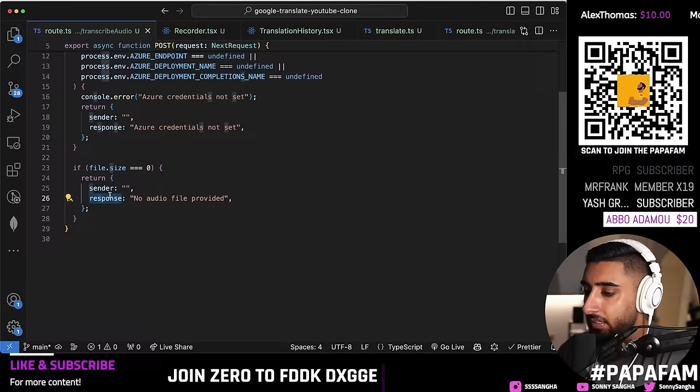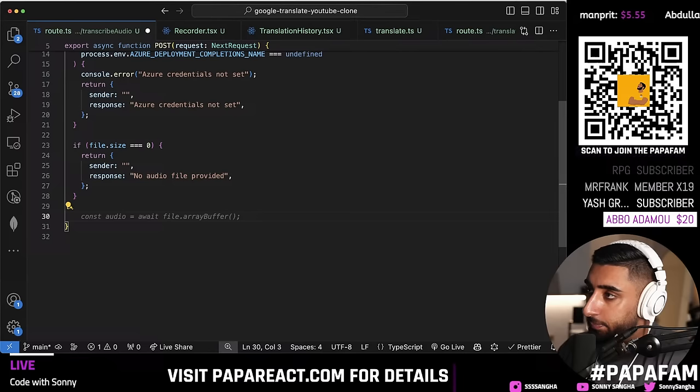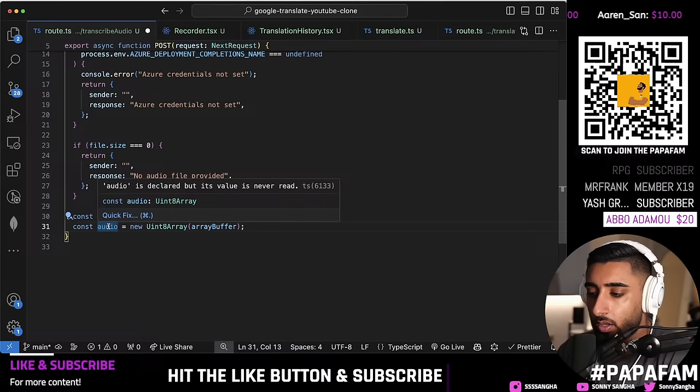I mean, here you can really change this up to be text, nothing, text could be blank and so forth. And then what I'm going to do is create, basically I need to convert my file into a format which is expected by the OpenAI client. So in this case, I'm going to get my file, translate it to an array buffer, which is like a string of text, basically. Make it a new uint8 array. So basically, just think of this as one long sequence of characters, okay?